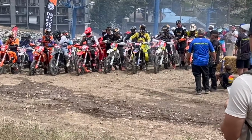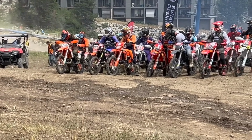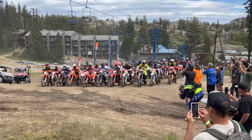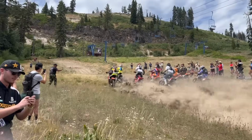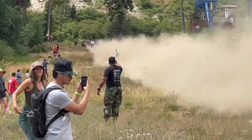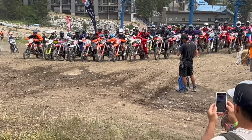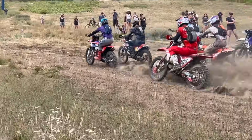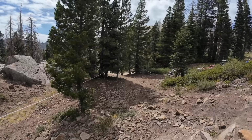Alright everybody, enough of the shenanigans, we're going to get right to the racing. This is the first row going, first 10 riders for the Donner Hard Enduro, about to start. Looks like Colton, Cody, Tristan, Will blasting in, and then we got the second row starting, the second 10, about to go off. Oh, and look, it's the purple boy on the left, James Flynn, with the hole shot.